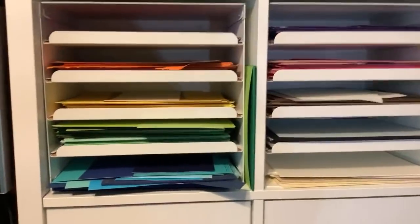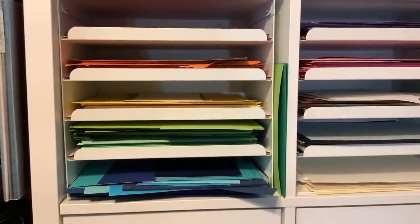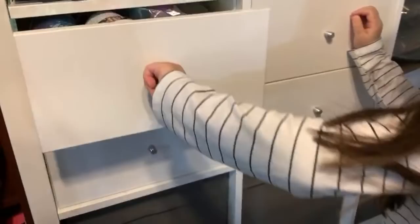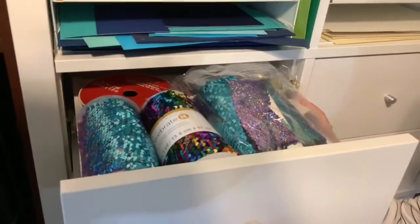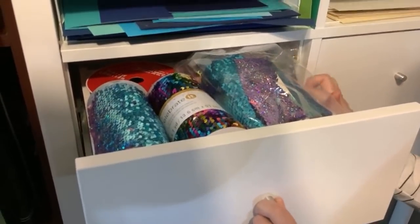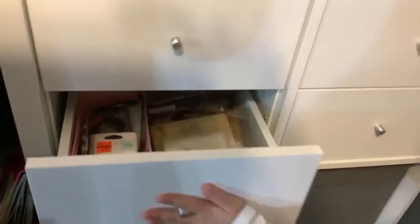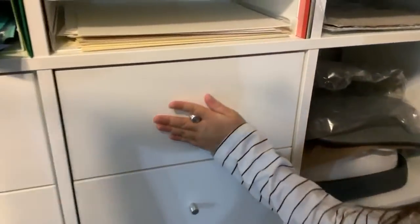Now, these little drawers are IKEA drawers, and the paper that's in them is 8.5 by 11 paper and any usable sizes of scratch paper or scrap paper, whatever you want to call it. So they're in there. Leah, can you open these white drawers for me? So this one has our mermaid sequin ribbon. Close it. I didn't know where those were. Next drawer down. I think this is my Tim Holtz embellishments. Okay, next drawer.